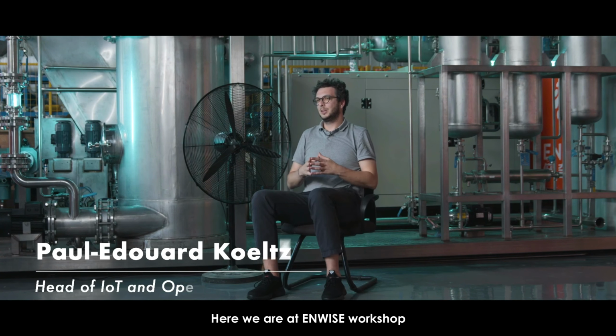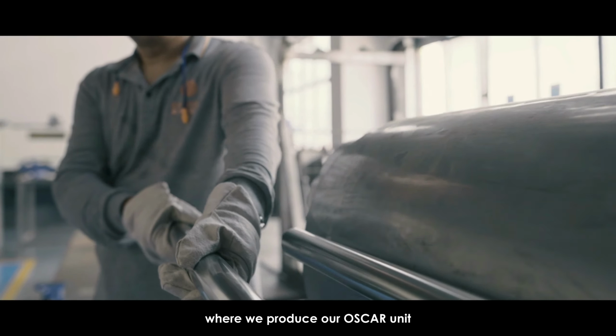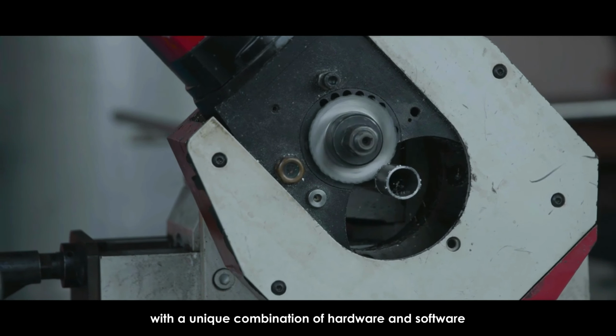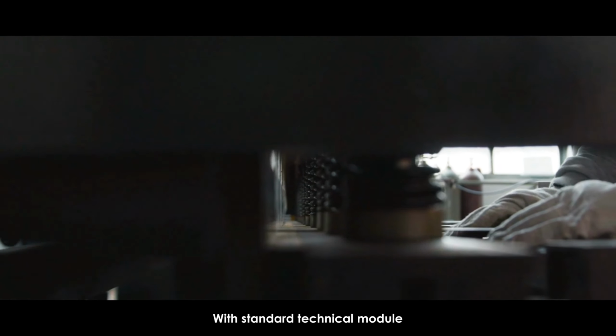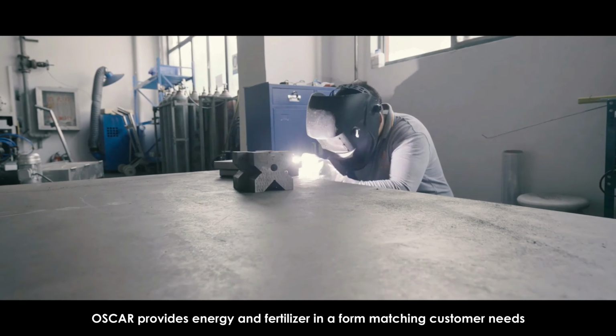Here we are at NWISE Workshop, where we produce our OSCAR unit. OSCAR is a high-efficiency digester with a unique combination of hardware and software. With a standard technical module, OSCAR provides energy and fertilizer in a form matching customer needs.